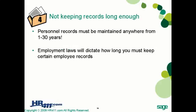And pitfall number 4 is not keeping records long enough. Most personnel records must be maintained anywhere from 1 to 30 years. Whether you keep them on site or archived, you have to make sure that you store them as long as required. And there are legal requirements, and we will be discussing what those are. And also, employment laws will dictate how long you must keep certain employee records.